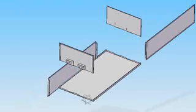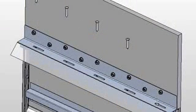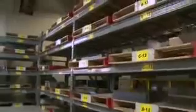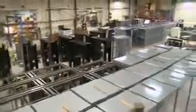We run prototypes for customers, and we also run products that can get in upwards of tens of thousands. Sometimes our production outpaces our customers' ability to receive product, and in those cases we'll warehouse products for our customers and ship it to them as needed. We have a dedicated storage area, so when our clients require stocking, we have an area specifically set aside for those types of situations.